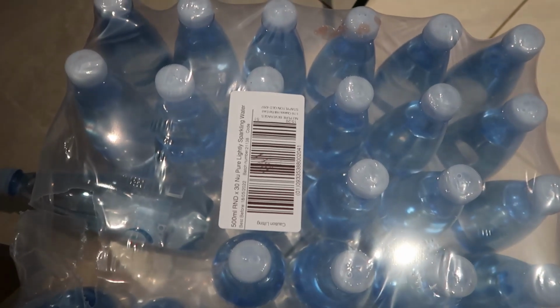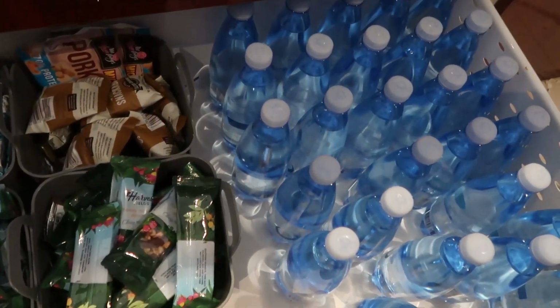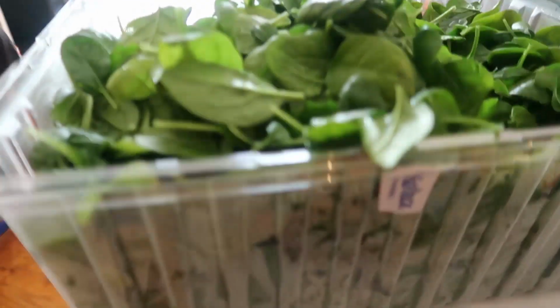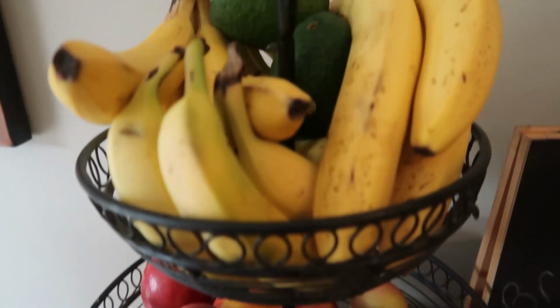Okay, so I'm unpacking the water. And that's how it looks. Okay, and this I'm going to bag into smaller bags. Here is the fruit bowl.